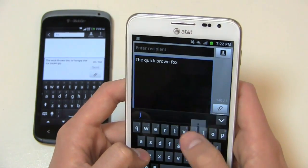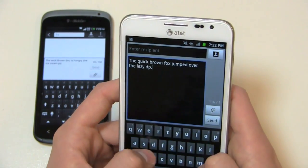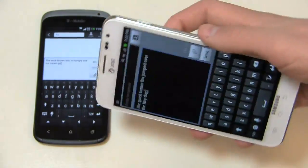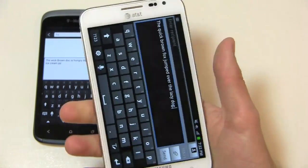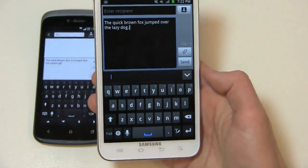but let's give it a go here. Jumped over the Lazy Dog. Quick Brown Fox jumped over the Lazy Dog, and you have a couple of different options here. Again, landscape mode. Huge 5.3-inch display is going to make this thing incredibly easy to type on, but obviously, as you can see, even in somebody with a larger hand like mine, it's really hard to hold.